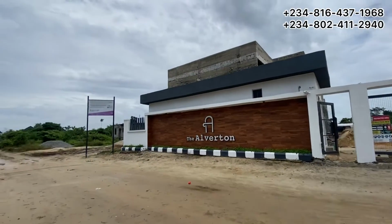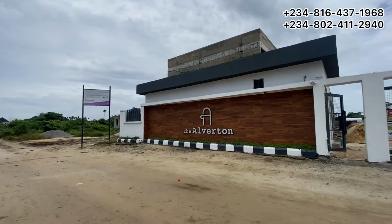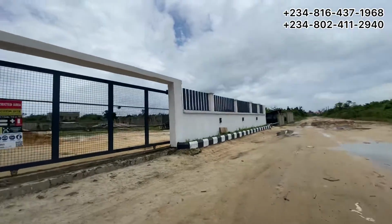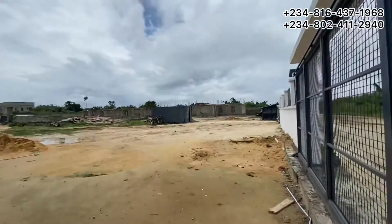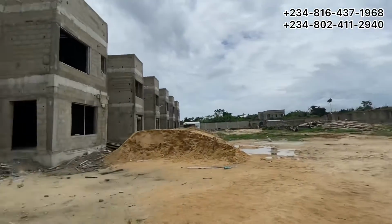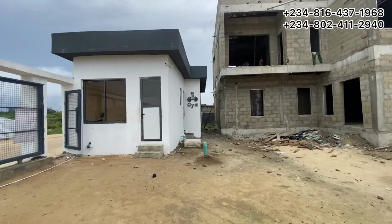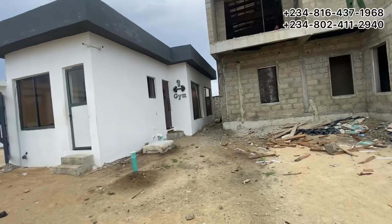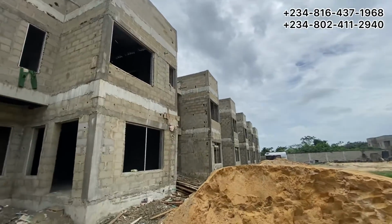Welcome back. As you've been seeing, this is the fencing activities of the Alverton. You can see the name of the estate, the Alverton. So let's go in and check further progress in this estate. Remember I told you they have done the roofing of the apartment and currently plastering of each of the units is ongoing. On the left, just like I've detailed you in the past, is where we have the gatehouse, the gym house, and management office. So let's go and check the work progress in the unit.